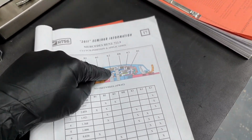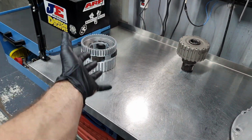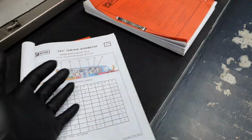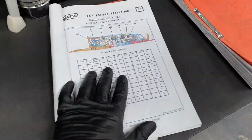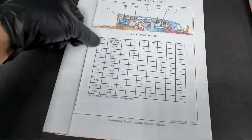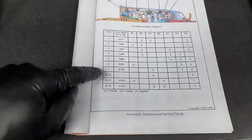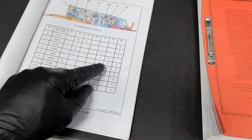I have seen in the past K2 that's been burned, wrapped, let us say burned planetary gears, stuff like that. The same thing also on the K3. Alright, fine. Now, if you pay attention on the gear selector, you have from number 1 to number 7, you have a neutral, and then you have reverse. Alright, what do you have here?